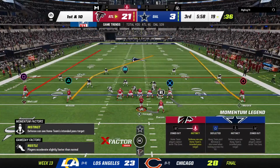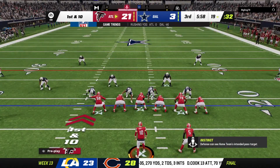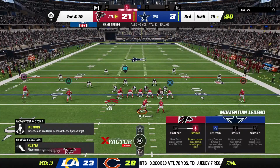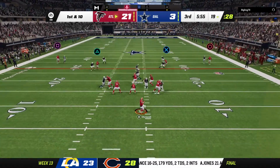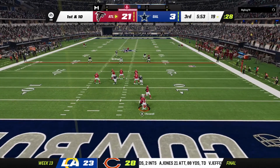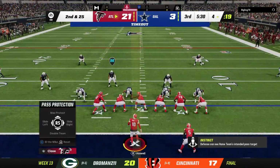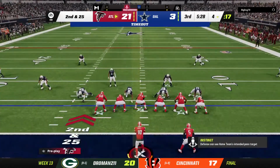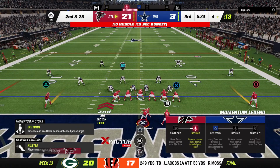About set to begin their next drive. The Falcons offense at the line. They'll go play action. Howell. And a big loss here as he's taken down. After the sack, oh, they're staring at a challenge basically from the other side of town. It's 2nd and a country mile.